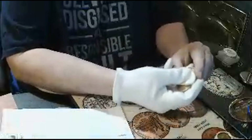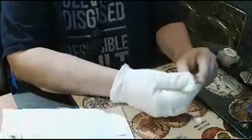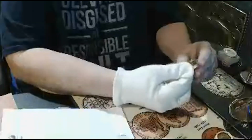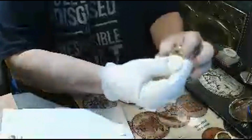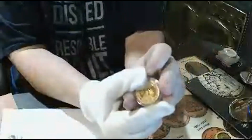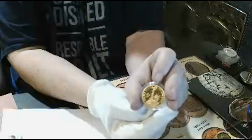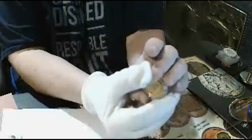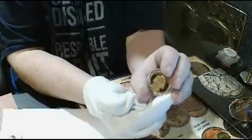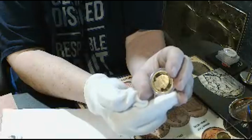Thank you, Alden. These were a wonderful gift because we actually do have a collection of the dollars, but none proof like these of the gold dollars that the Mint puts out. Sorry, my hands shake, guys. I have those trimmers and I can't help it. But aren't these beautiful?